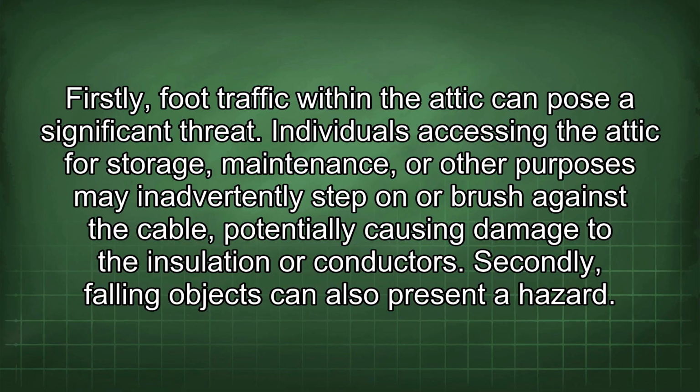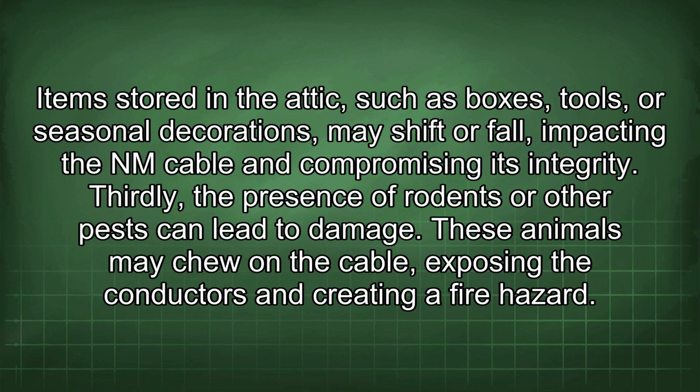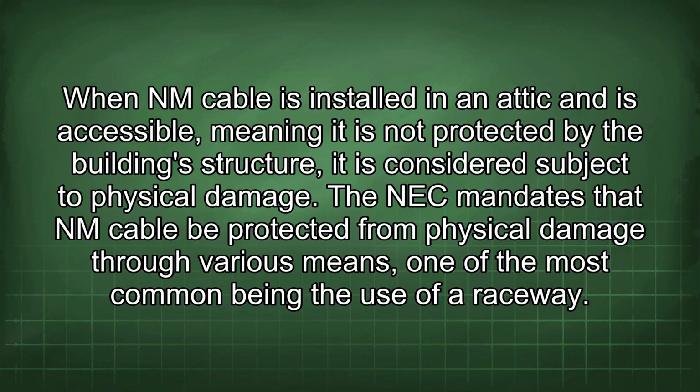Secondly, falling objects can also present a hazard. Items stored in the attic, such as boxes, tools, or seasonal decorations, may shift or fall, impacting the NM cable and compromising its integrity. Thirdly, the presence of rodents or other pests can lead to damage. These animals may chew on the cable, exposing the conductors and creating a fire hazard. When NM cable is installed in an attic and is accessible, meaning it is not protected by the building's structure, it is considered subject to physical damage.